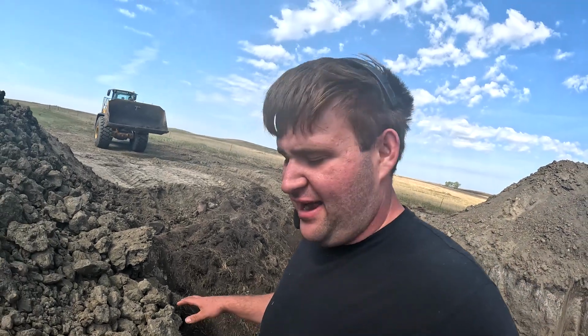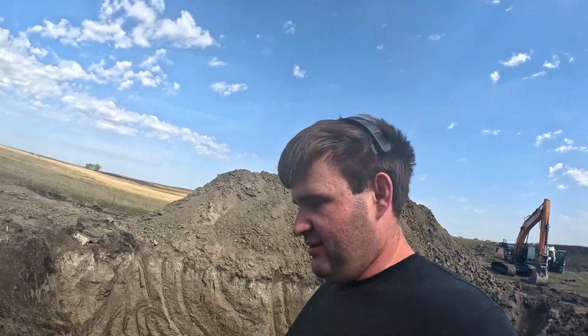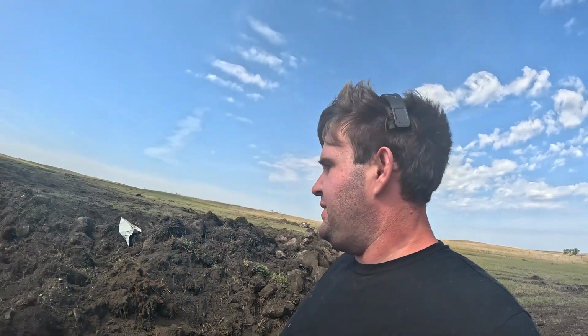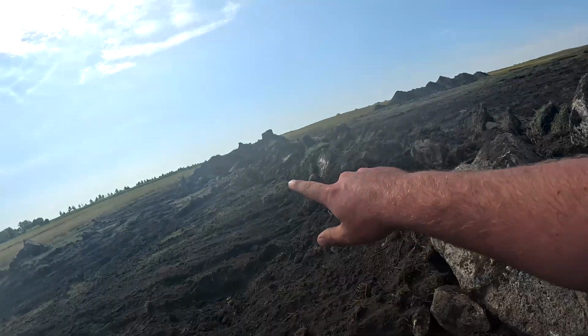That's so oddly satisfying to me, listening to the rocks fall down and bounce on each other. It's just a satisfying sound. JT and Cameron made quick work of this here this morning. This is a place we dug all of them out and it was just a giant mess. I had to rake through it with the excavator a little bit. And now they got us a nice big long windrow.